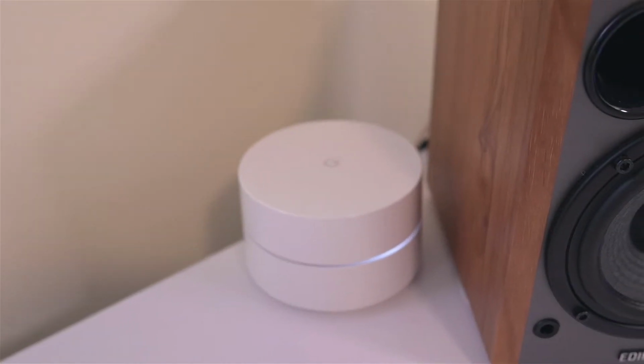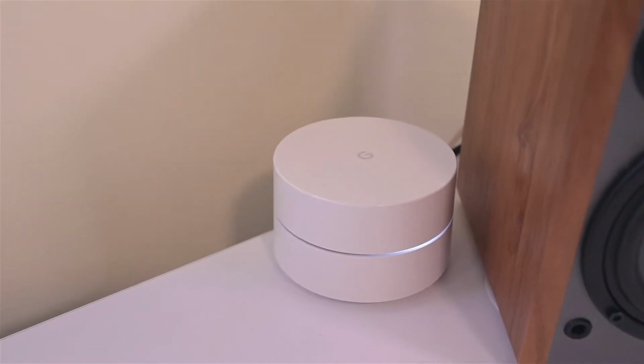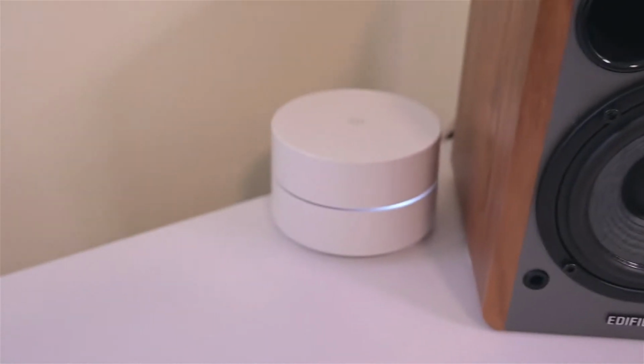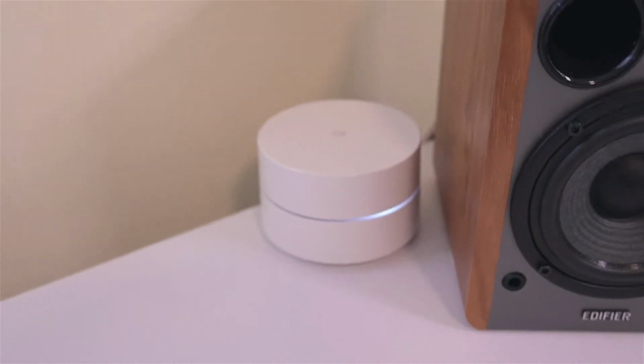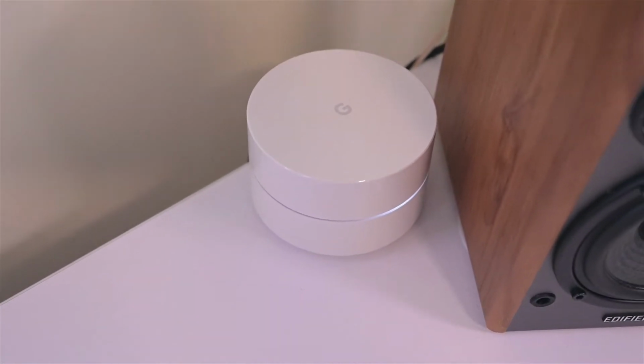We do use their Wi-Fi mesh system, so we have 3 of these spread throughout the house. Really good quality. We've had no issues with it. Fast speed, doesn't lose connection. Overall, we've been really pleased with it. You can monitor it through your phone. It's really good quality here.